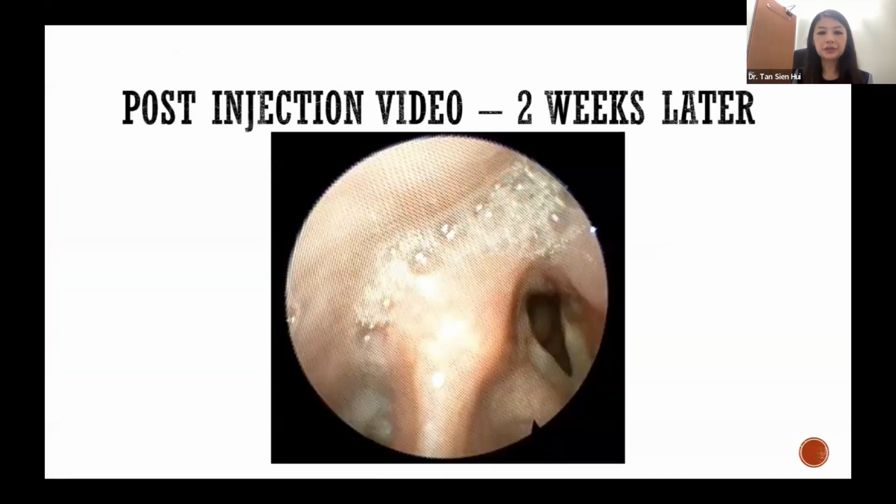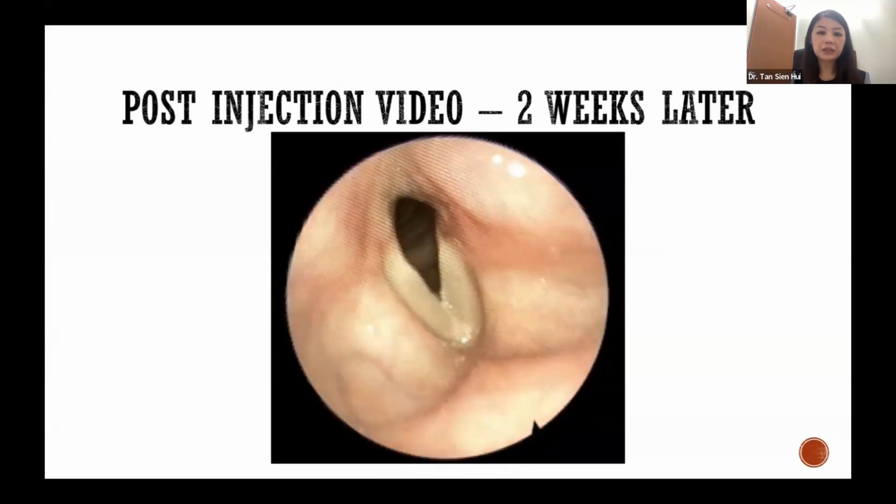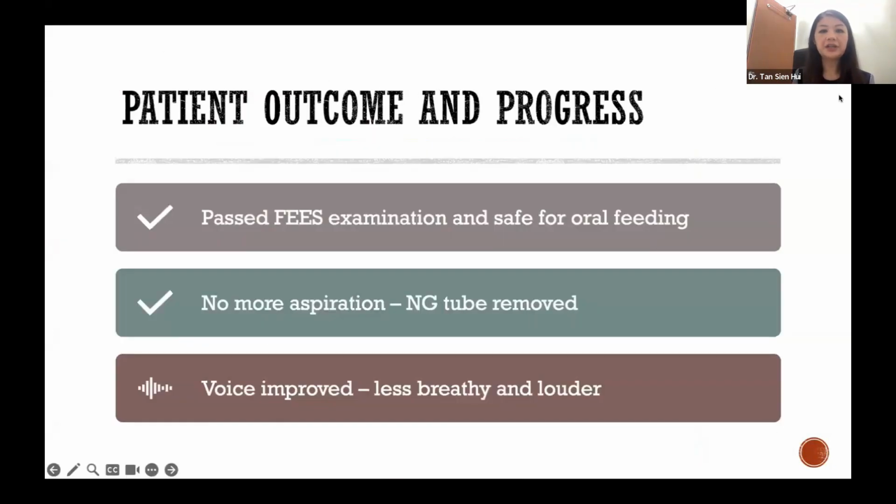This was the video after the injection laryngoplasty was done 2 weeks later. The scope findings showed that the left vocal cord is bulkier and the phonation gap is now very minimal. The patient was very happy with the outcome and progressed. She had no more aspiration symptoms and she passed her FEES examination. So she was deemed safe for oral feeding and the NG tube was removed. Her voice also improved. I'm sorry you can't hear the video, but if you could, you could appreciate the big difference.